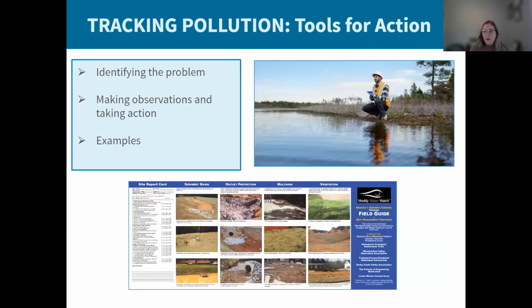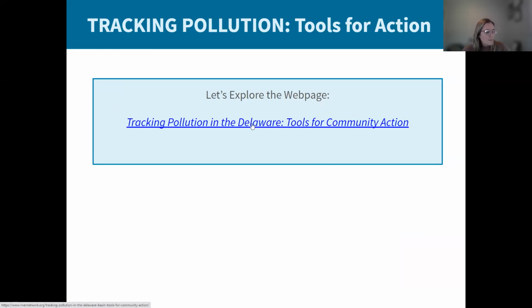So as you'll see, I'll walk through the webpage in just a second. We have a framework or an outline for each of these sources. We start with a brief overview of the issue, how to identify the problem, tips for observations, and action checklists. And we also highlight several examples of how folks are using innovative ways to engage their community members in understanding how their waterways are impacted by pollution and how they can take action. And Liz and Ryan and Dave will be providing some of those examples too after I walk through the webpage. So let's go to the webpage right now.